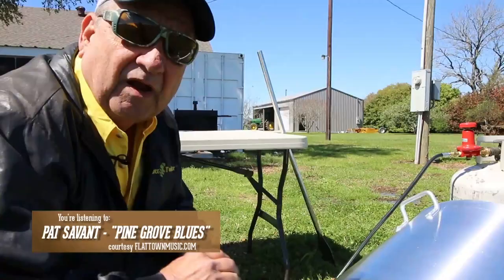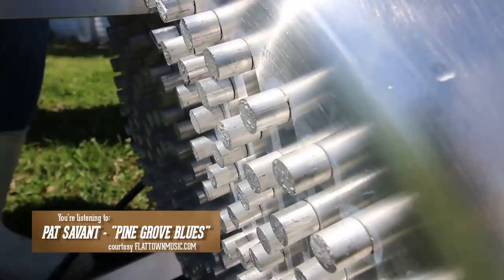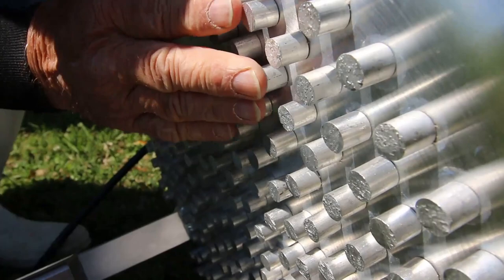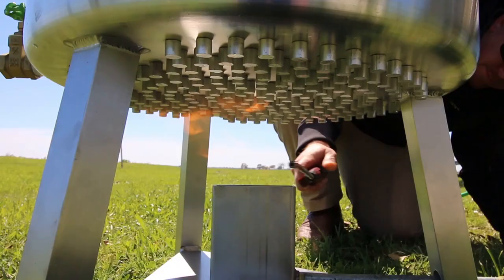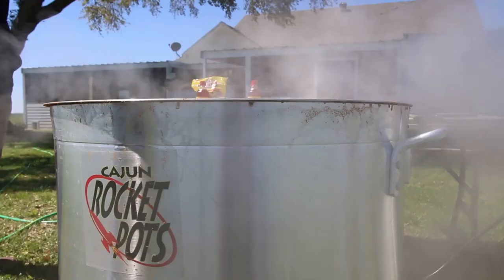This is the rocket pot. Now you can see here there are numerous studs all across the bottom that takes a special weld to keep them from coming off of here. What this does, by having these studs, you're not just cooking with the bottom of the surface. You're cooking with an expanded surface, attracting and holding more heat, and that more intense heat decreases your boiling time and comes back to your boil a whole lot quicker.